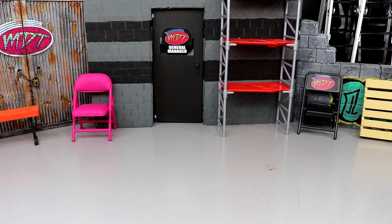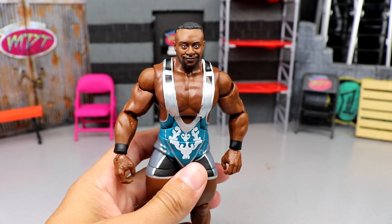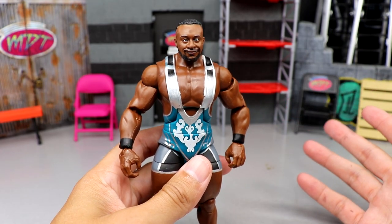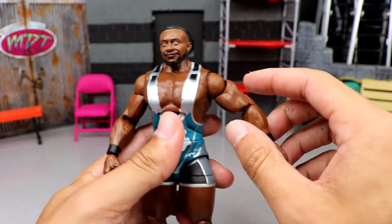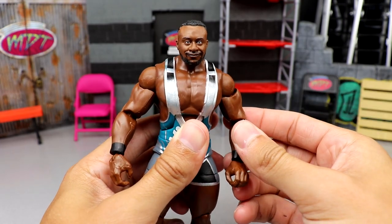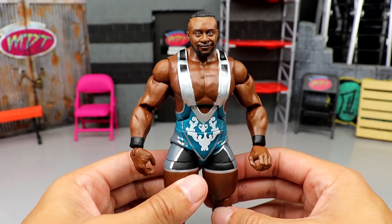Coming in at number 6, man, you probably already know what it is. But it's going to be the Big E figure, the Big E Elite 95. I actually like this figure a lot. And low-key, might be the best Big E ever made, you know. But my shoulder was kind of bummy, not taking that really into account. It is a nice Big E repeat head sculpt. I do like the gear. I just don't think it was necessarily a need right now.